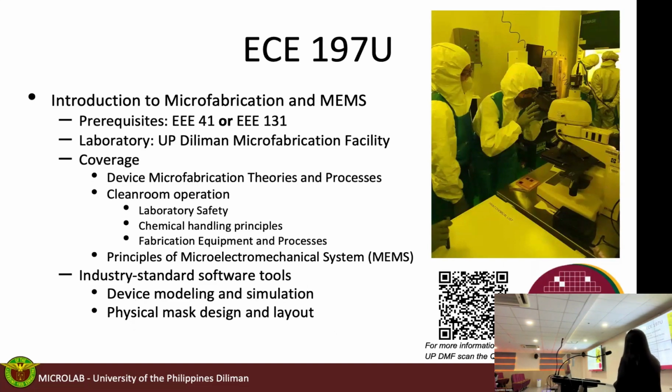Meanwhile, ito naman yung for ECE 197U, Introduction to Microfabrication and MEMS. Again, the prerequisite is Triple E 41 or Triple E 131. For this course, you will be introduced to the laboratory, the UP Diliman Microfabrication Facility. This is located in Triple M. And the coverage of this course are device microfabrication theories and processes, clean room operation, which includes yung laboratory safety, chemical handling principles, and fabrication equipment and processes. Also, yung principles of microelectromechanical systems or MEMS.